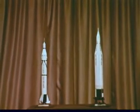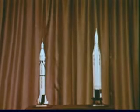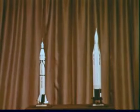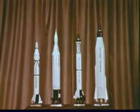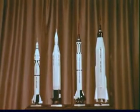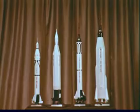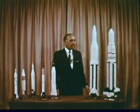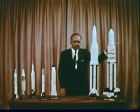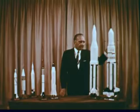Using a modified Jupiter booster, other satellites were placed in orbit, including the Pioneer 4, which is in orbit around the Sun. Here are the modified boosters of the Redstone and the Atlas type, the latter one being used with the Mercury configuration in the current series of the U.S. Man-in-Orbit studies. This is a model of the Saturn C1, which is presently under design and engineering for the NASA.